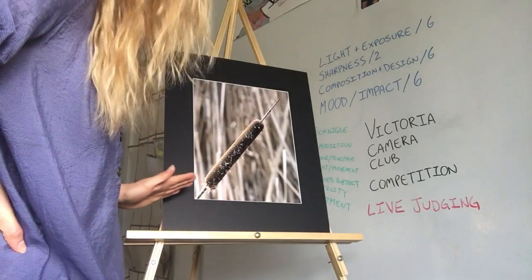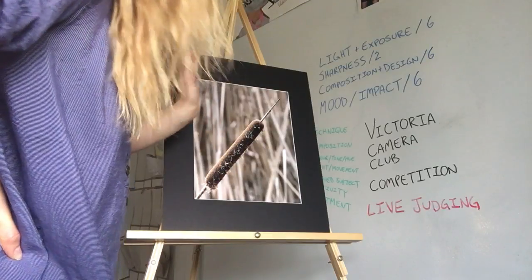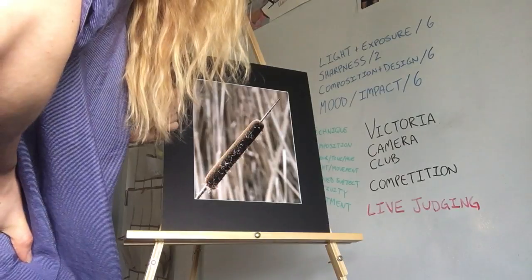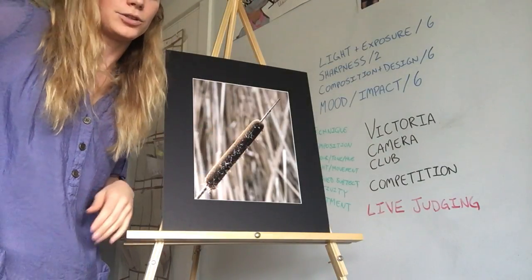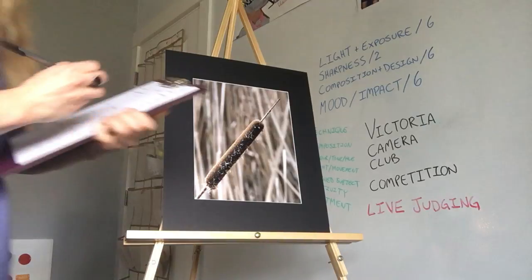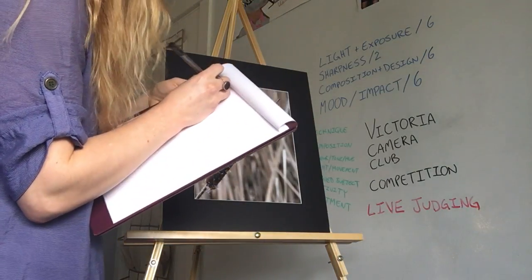And then the composition design of the image kind of leading you this way. It's cool. I like that it's tilted. It's probably naturally falling like that anyway. And the mood of the impact is nice. It's a really nice nature detail, so I'm going to give this a 20 out of 20. It's technically perfect.